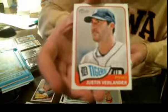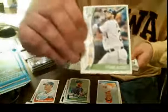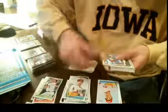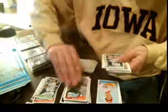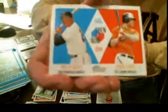Verlander short print. I didn't even give you the number on that Sale, sorry. But 31 of 65 was the Sale parallel. Pedro Alvarez, insert. Chris Davis, insert for Baltimore. Kind of amazing, Chris Davis insert for Giants and Orioles.